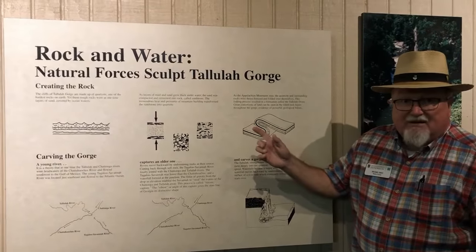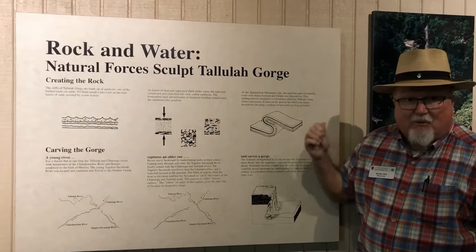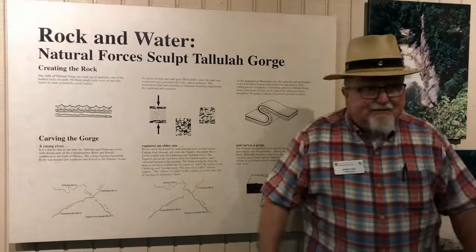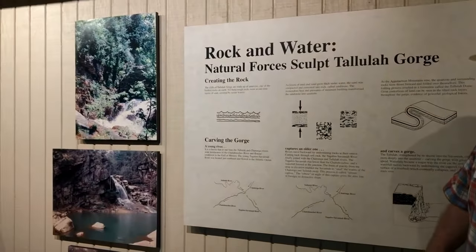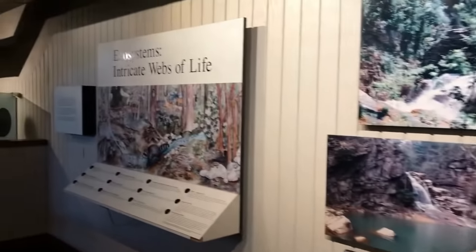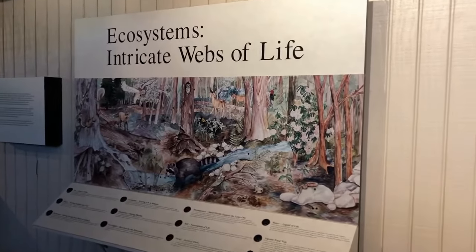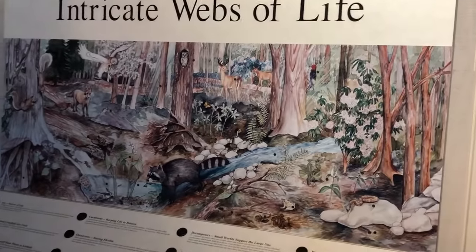We stopped off here again in the visitor center to learn more about the natural forces that helped form Tallulah Gorge. A lot of good information, great pictures of some of the falls associated with the gorge. We're also going to explore the ecosystems around this area as well. So again, be mindful, check out all the many exhibits in the visitor center. Great learning experience.